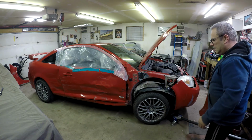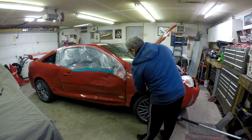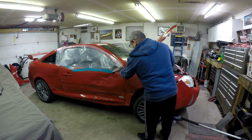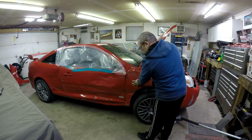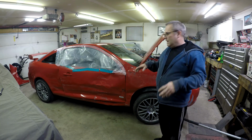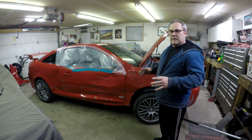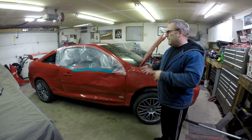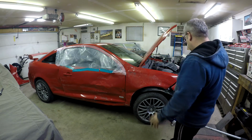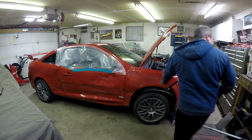I'm really excited to get this thing to the frame place so that it can get whatever needs to get done there, whether it's straightening the frame or pulling it or replacing parts or whatever the case is, so that I can get it back home and finish it. Because once they do their thing where it's pulling things out or whatever, getting everything back the way it's supposed to be, then I can bring it home and do the body work and put the new door on and start fixing all that stuff and the front suspension, whatever needs to be replaced on it.